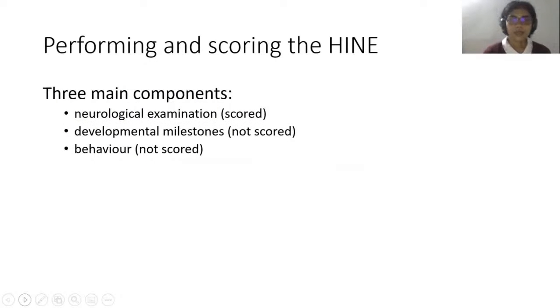Now, in the HINE proforma, there are three main components. First one is the neurological examination, which we are going to score. And there are the developmental milestones, which we are going to mark, but it is not scored. And also there is a part where you need to assess the behavior of the infant, which again is not scored. So the neurological examination gives us the quantitative measurement, and the developmental milestones and behavior give us valuable qualitative information.